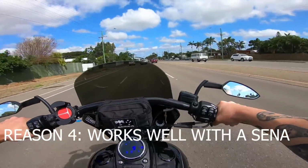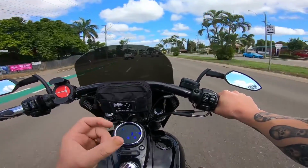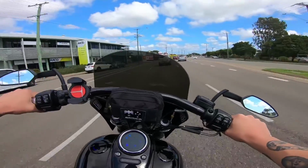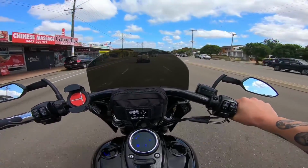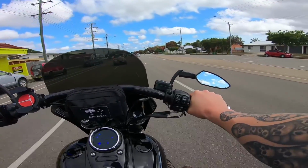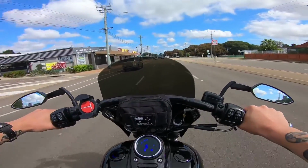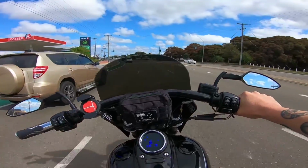Number 4, this thing is designed to work with Bluetooth headsets. It does have the cutaway pocket there for the speakers. So I run the Sena 30K, and it's made for that thing, man. Like, it's got the little areas you can put the Velcro speakers in, hide the wiring in there, and away you go. The Sena mounts up perfectly on the left hand side of the helmet. It's easily accessible, so that was another big plus. I definitely wanted that to be a feature in the helmet when I was looking at helmets to buy.